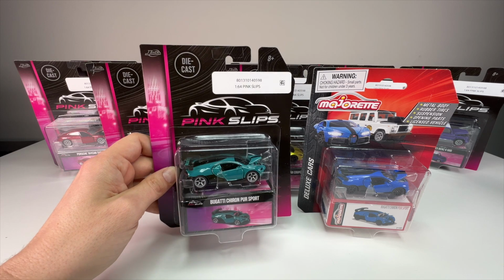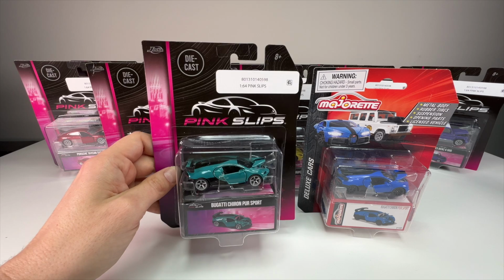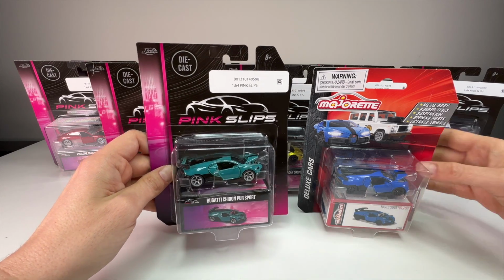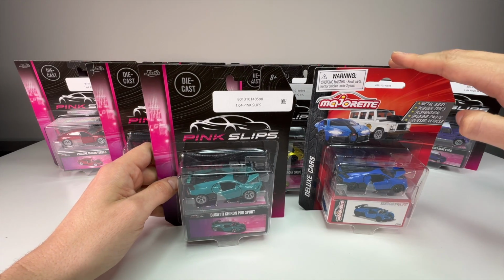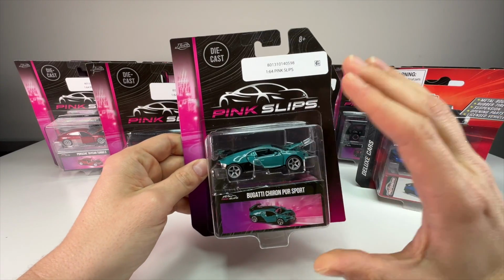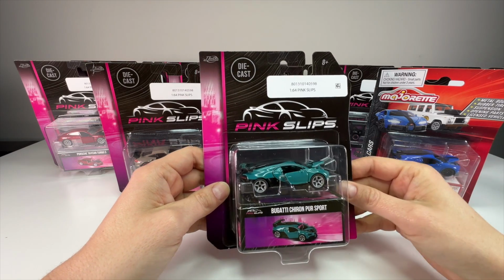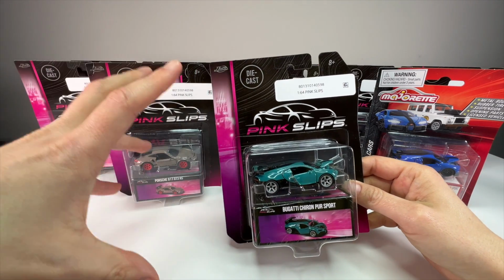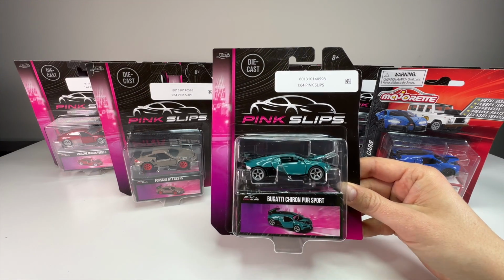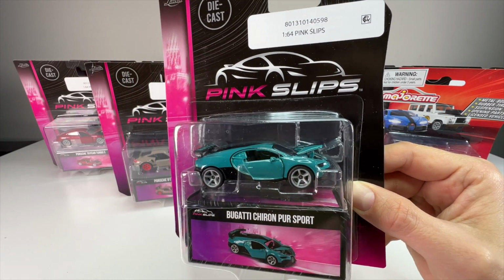And again, this is all my opinion based on research I've done online, and just by knowing the diecast market in general. I can see these things happening in front of me. So they took a brand of car that wasn't selling well and took their existing castings, reboxed them into this pink slips line, and they kind of got hyped up. When these first released, the mystery around them kind of caused people to buy them up, and they have good castings. Like this Bugatti looks so sick. It really does. It's an awesome casting.